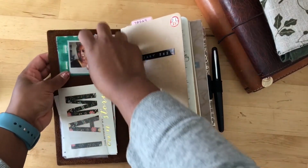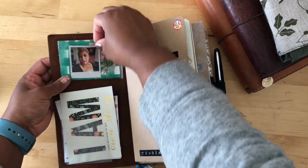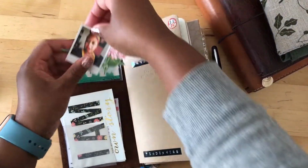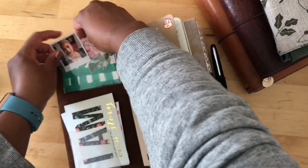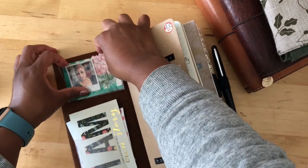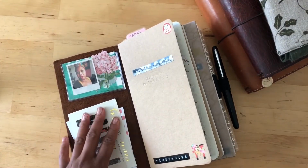This is my face. I made these little Polaroid photos, and this is just a little flower cutout, and this is just some painted paper that I had from a collaging project. So I just kind of keep those things together.